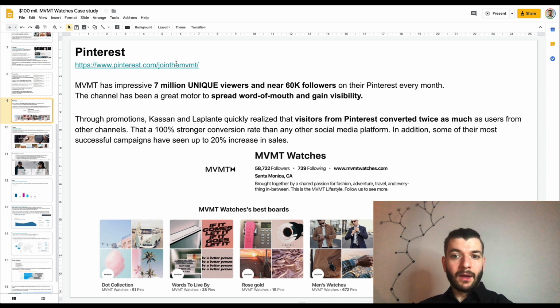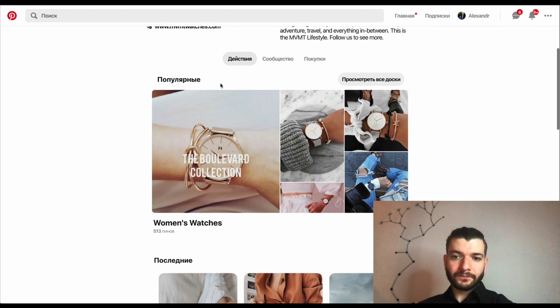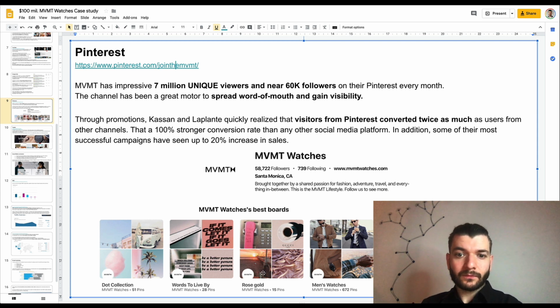Now, Pinterest. They have a lot of viewers because Pinterest is a very visual platform. They have 7 million unique viewers on Pinterest every month. The channel has been a great factor in spreading word of mouth and gaining visibility. They quickly realized that visitors from Pinterest convert twice as much as users from other channels, because people like the product, and typically these are users who have financial resources and disposable income. So they're utilizing this a lot.